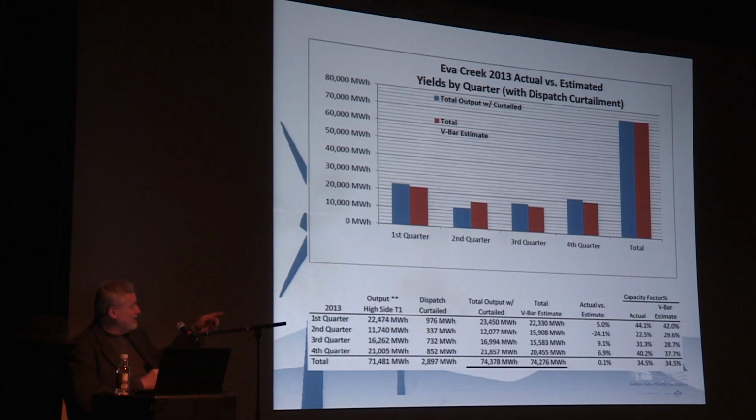Actually, they had variations from quarter to quarter, but it seems like if you don't get it this month, you get it next month. You get the same amount in a year pretty much, even if it shifts a bit.